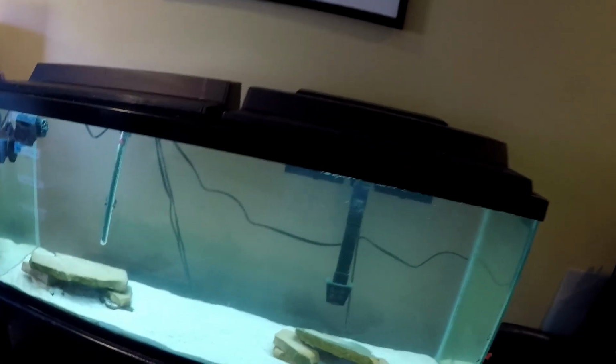Very, very cool fish. I think they're probably one of the coolest, if not the coolest, freshwater fish in my opinion. I just really like keeping them. So I'm going to be getting one of them for this tank, hopefully within the next few weeks or so. They don't just pop up in pet stores around here.